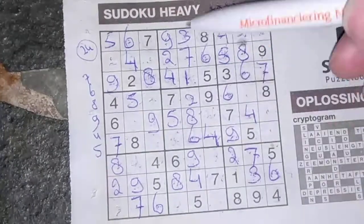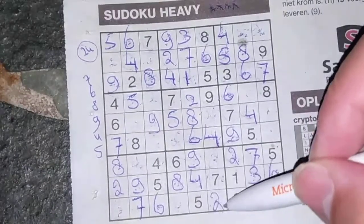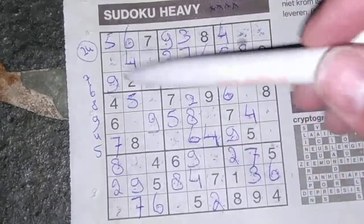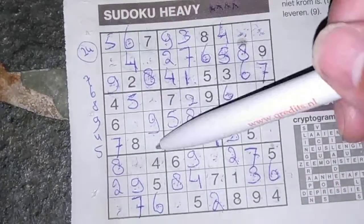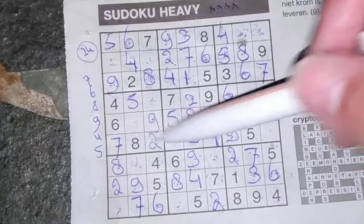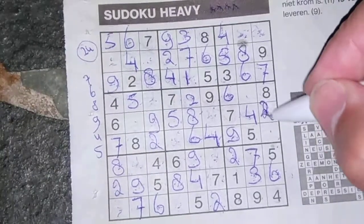2 in this column, 2 in the middle column, so in the column next, the only 2 places for the 2 here or there. We see here 2, no 2 there. 2 should be there. 2 in this column, 2 in the column next, so in the third column, the only 2 places for the 2 here or there. We see here 2, no 2 there. 2 should be there. 2 in this row, 2 in that row, so in the row between, the only place for the 2 should be there. This is a 2, alright.